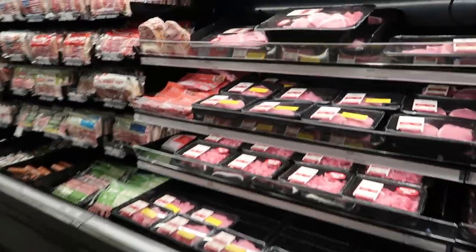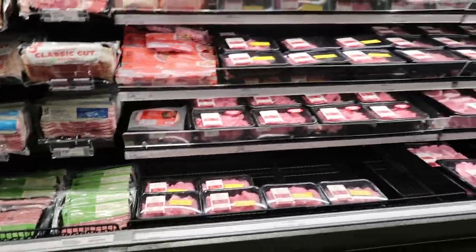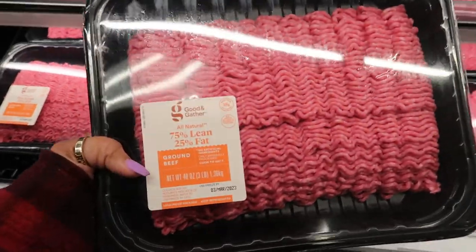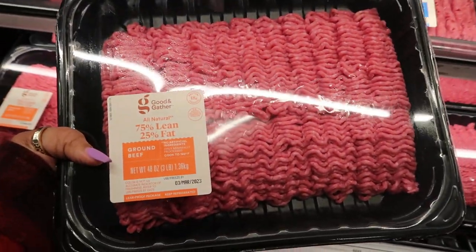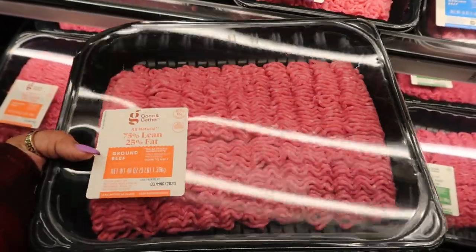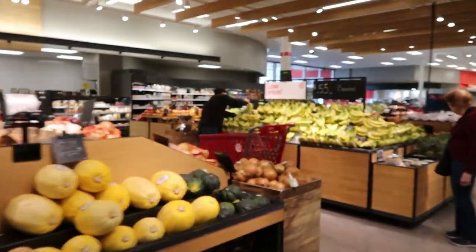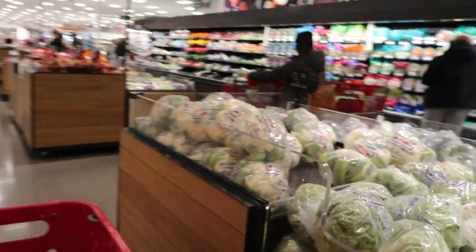Okay, and the last thing I need before I get out of here, which I think is the other way, is some ground beef. Let me turn around. Okay, so I'll be grabbing this one. That's 3 pounds for $15. Okay, you guys, I'm gonna make my way up to the registers. I'm just passing through the fruit to see if I wanna grab anything else.